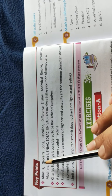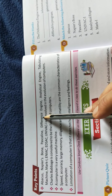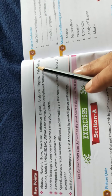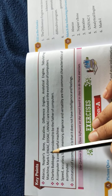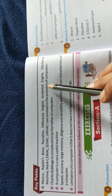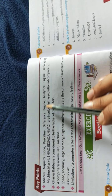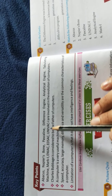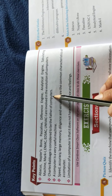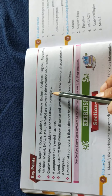The first point is abacus, Napier's bones, Pascaline, difference engine, analytical engine, tabulating machine, Mark I, ENIAC, EDSAC, UNIVAC 1 are involved in the evolution of computers. So this is the evolution of computers. Charles Babbage is considered to be the father of computers.